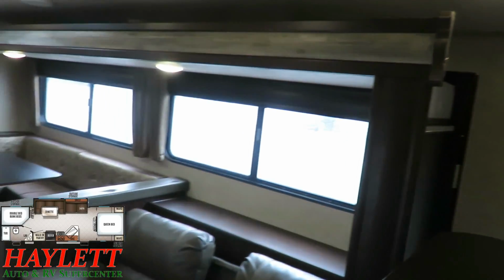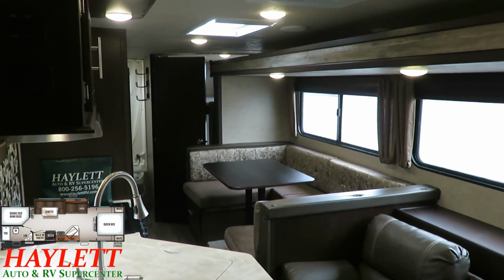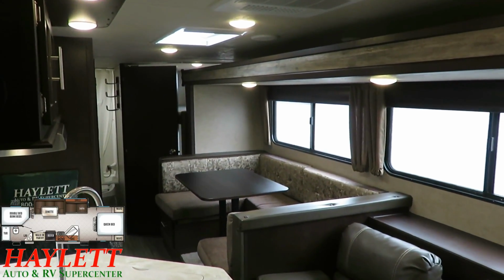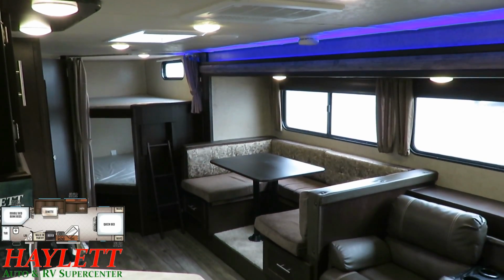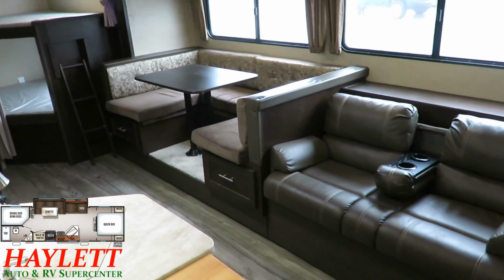So if you do need to stop, you need to take a break, you need to sleep, you need to grab a bite to eat, you can accomplish any and all of that all in one fell swoop. As I mentioned when our little adventure began here, this thing is in darn nice shape.